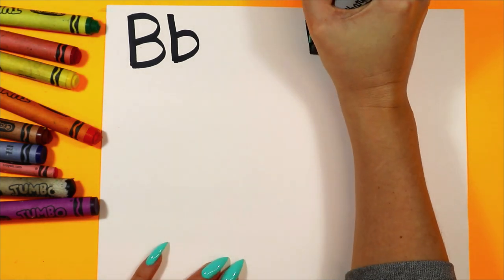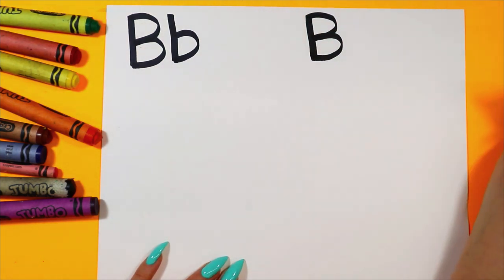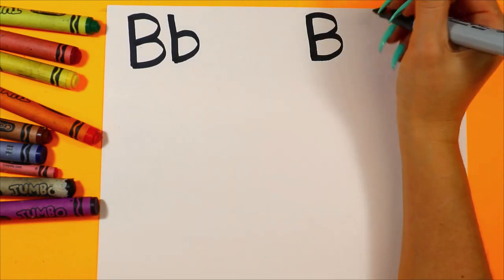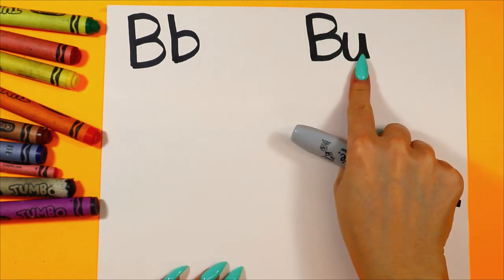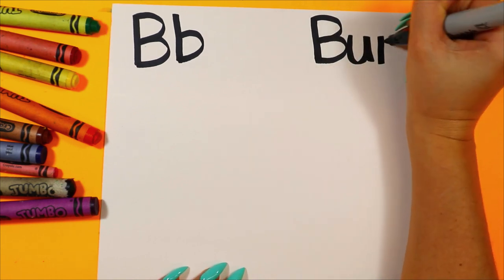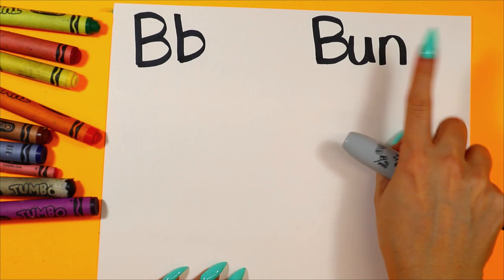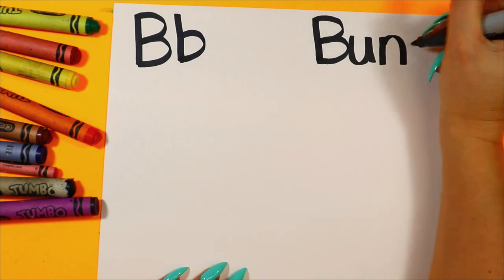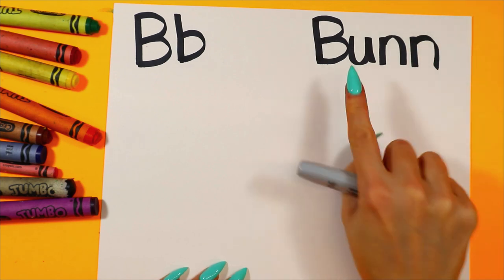So let's start with spelling the word bunny, and bunny starts with the letter B. Next we hear a U sound, so we'll draw a U. So bun, bun, n. I hear an N sound. That sounds like a letter N. Bun, knee. I hear another N when I say the word bunny. That's two N's. We can hear when there is a double consonant in our words.